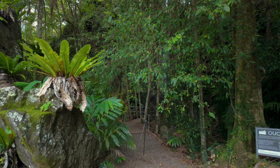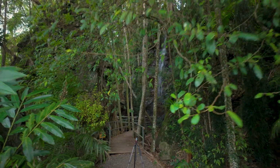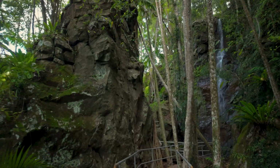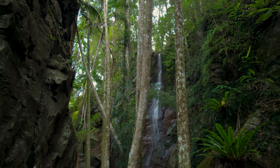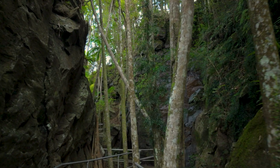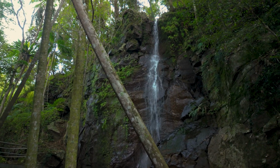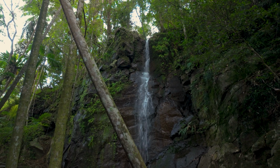Okay, so we're at this old rock formation and a waterfall, so something I wasn't anticipating, but absolutely very cool. Massive bits of rock. Just sitting here and look at that waterfall. How cool is that? Very well done. Yeah, this is something you wouldn't anticipate at the Botanic Gardens, but that's fully natural. That's not made up. What an amazing spot.